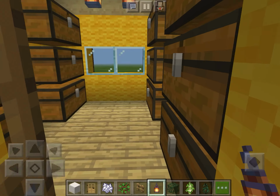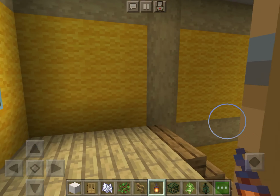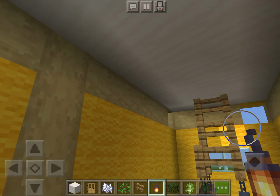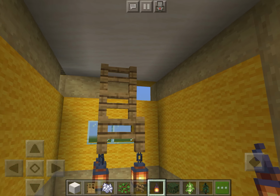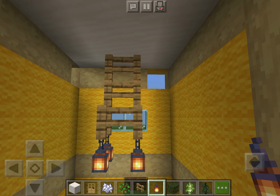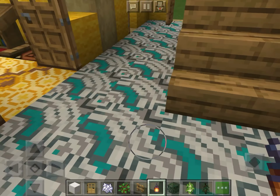Here's the one bedroom here. It's called the master. And here's the closet for storage. So that's it. So I used quartz blocks on the ceiling. Supposed to look good. It doesn't help that as you're giving the tour, you're poking holes in the place. But that's the gist, guys.